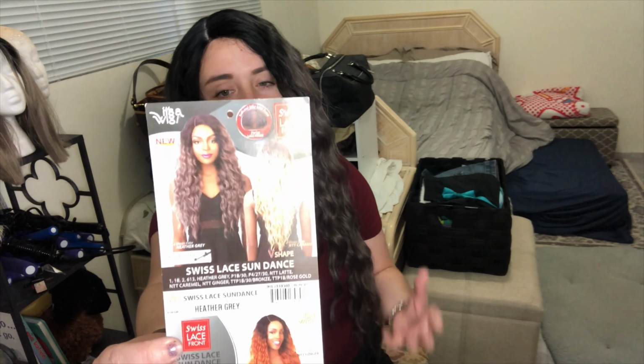You're also able to use heating tools like curling irons and straighteners, which I have used. If you notice in this picture here, her curls are a little bit more defined than the curls here. Yes, you can still see the curls, but they're more of a wave, and I really am liking it.